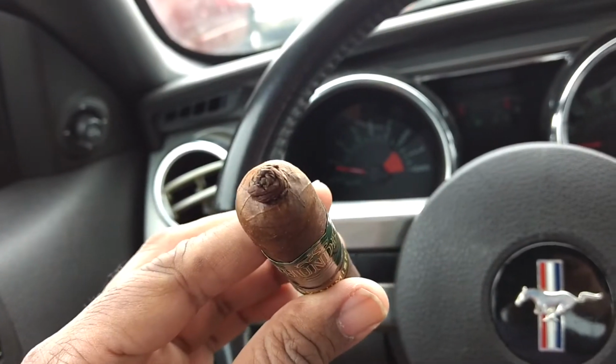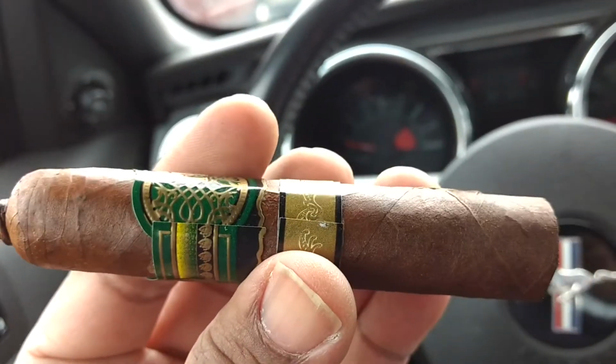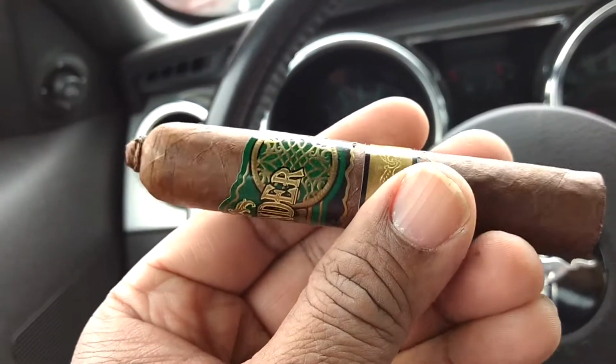So let me think. We have an Ecuadorian Habano wrapper, a double binder of Dominican and Nicaraguan tobaccos, and a filler of Nicaraguan, Dominican, and Costa Rican. Very interesting flavor profile, and you can see that what they've done is a real steady build of the flavors. Digging this little pigtail, so we're going to snatch that off and toast it up and see what we got. Always keep your backup on hand for just such an emergency.